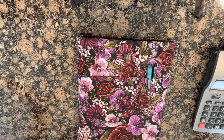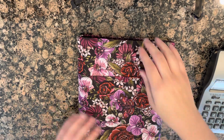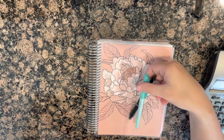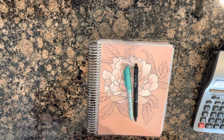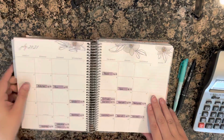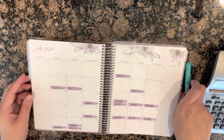Today we're going to go over the budget results for week 2 of July's paycheck budget. We are a month ahead on bills, so it's not really a paycheck budget, just because I'm using last month's income for this month, but I just like to see a visual representation as if I was doing a paycheck budget.